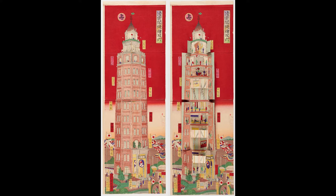I chose it because it's one of my favourite objects in the entire exhibition. It's a really unusual and striking example of an ukiyo-e, one of the commercial woodblock prints that were produced in their thousands from the 18th century onwards.